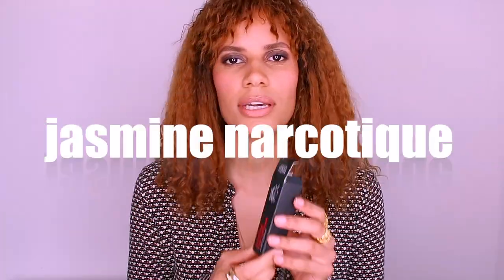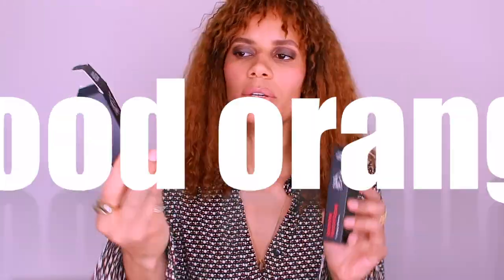Today we are talking about Terence Hughes perfumes, and I'm so excited because I have been waiting a long time to try them. The perfumes in question today are Jasmine Narcotique and Blood Orange from Terence Hughes. They come in these packaging thingies. I got the 10 mils, I bought them myself from the website when there was 20% off. They are switching out the packaging to be all black. So yeah, excited to tell you my thoughts.